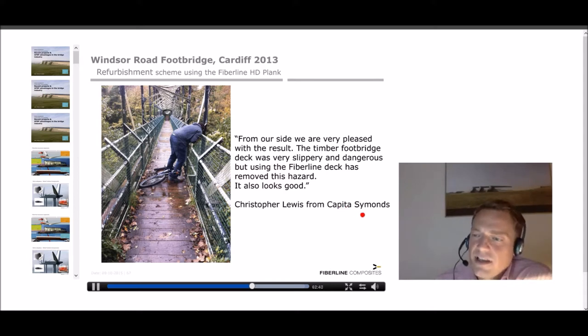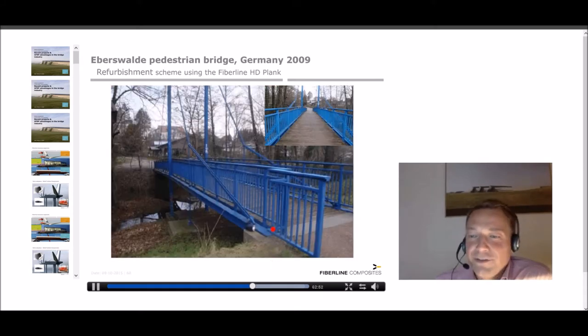And the consultancy was Capita Symonds. Christopher Lewis also said that it was very slippery and dangerous before, and now we have removed this hazard. And it looks good. That's also very important.